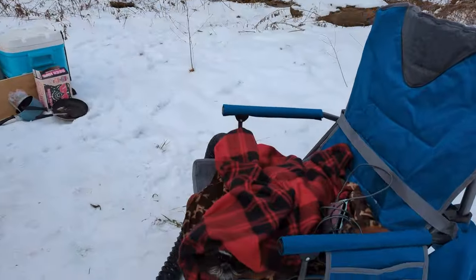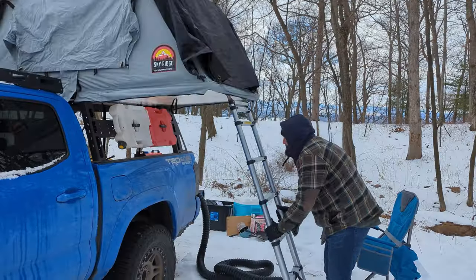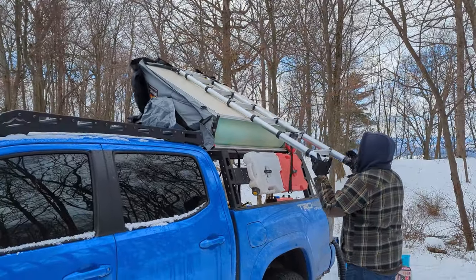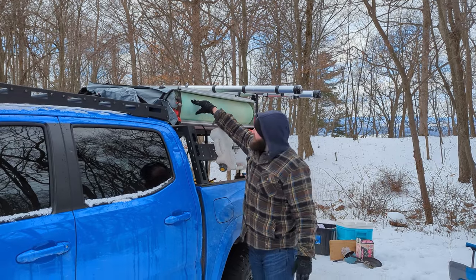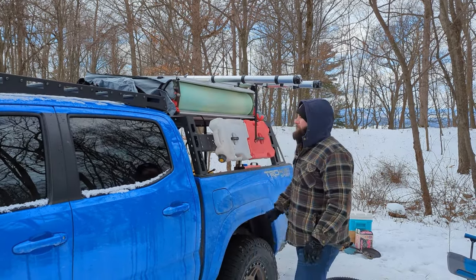But I just wanted to show you guys my dog. Look at this dude. He's got the diesel heater in his blanket. He's just chilling. There's that memory foam I was telling you about. Super nice to sleep on. So if you have a rooftop tent, highly recommend running a setup like that.